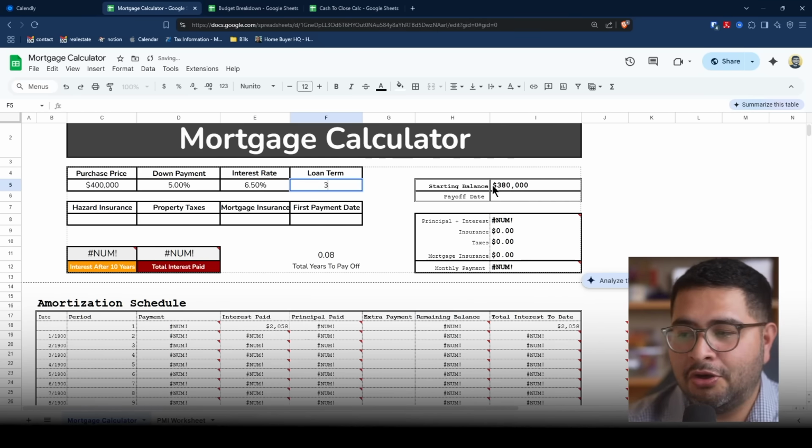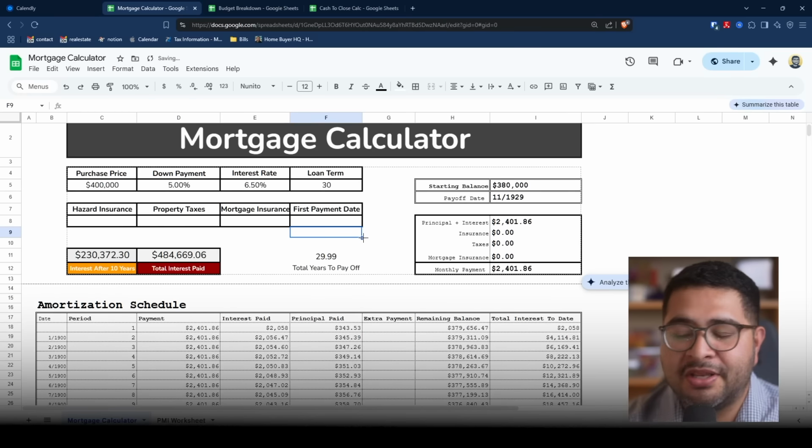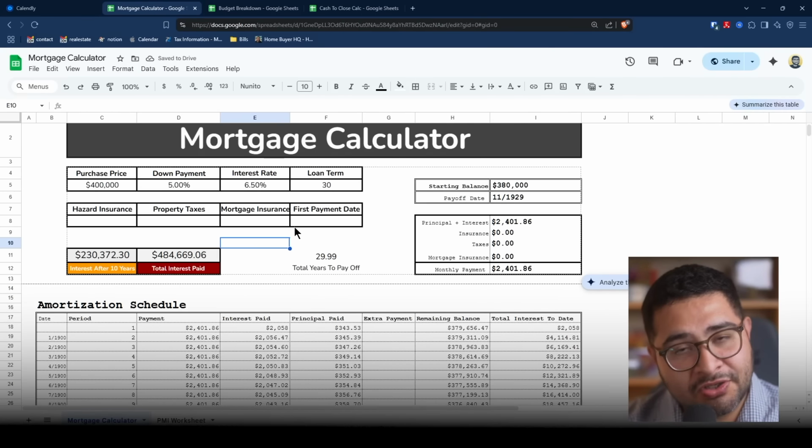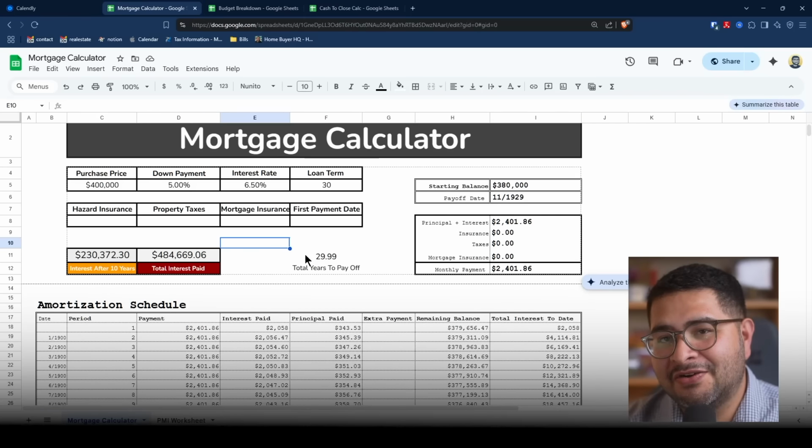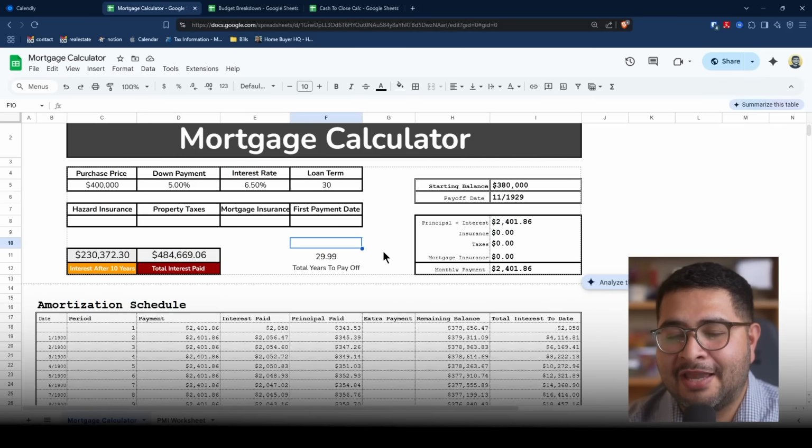And the last is your loan term. Most people buy a 30-year loan nowadays. There are starting to be more 40-year options out there, and there are those that believe 15 years is the way to go, but the standard that I've seen almost every time is 30 years. Just a heads up, that's how it works.